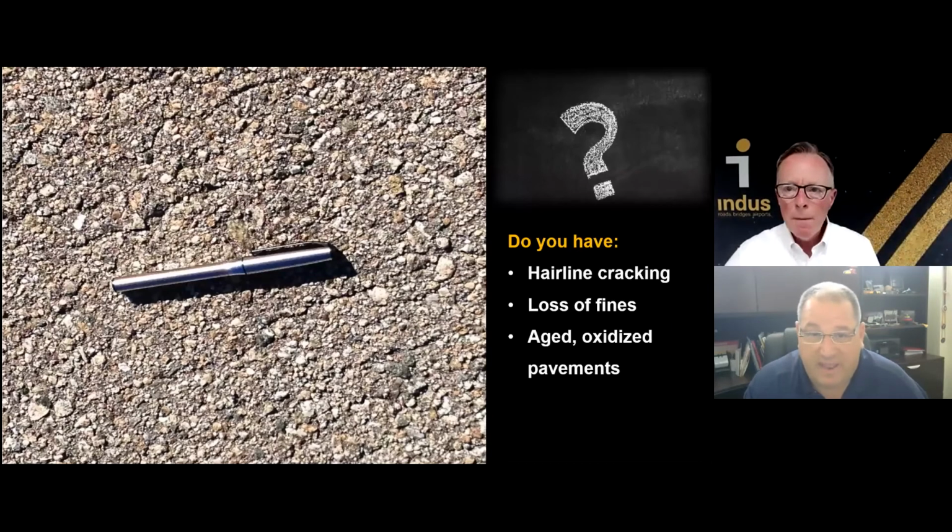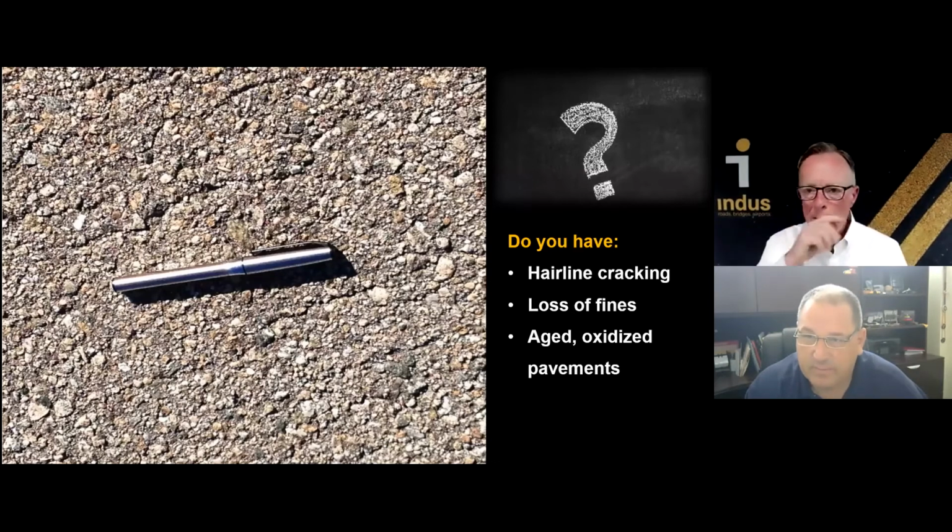So we all see pavements like this, and this is at the top of the curve side. If we look at this pavement, we see some hairline cracks starting to develop. We have loss of fines. This is a perfect candidate for microsurfacing. The fines are lost. This is a little too far for a fog seal. This would be the worst case we'd want to put a fog seal on.